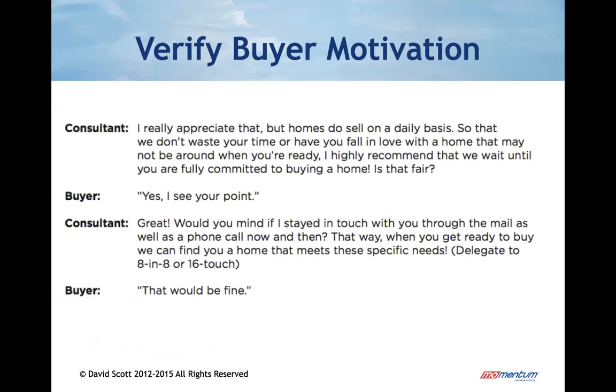Great, I really appreciate that. I understand you have a lease you need to fulfill, but I do sell homes on a daily basis. So we don't want to waste your time or have you fall in love with a home that may not be around when you're ready. So I highly recommend that we wait until you're fully committed to buying a home. Is that fair? And again, hopefully they say yes.